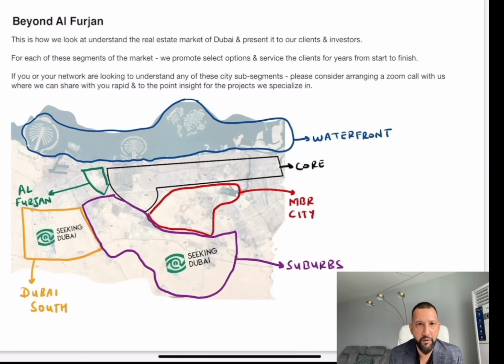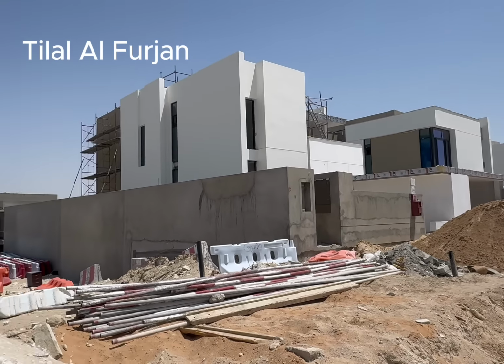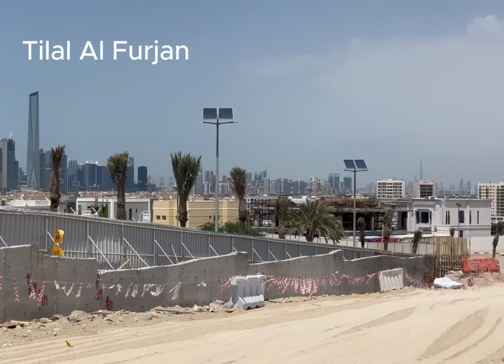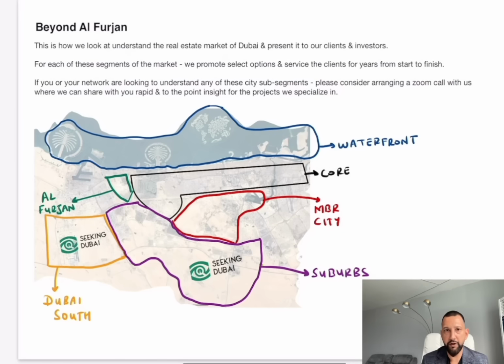And what I'll do is I'll leave the video with some recent footage of places like Murooj Al Furjan, Tilal Al Furjan, Jebel Ali Village. These are new communities, modern villa developments by Nakheel. They were all launched in 2021 to 2022, and they're all under construction right now. But there's been a huge amount of secondary market activity from the investor towards the end user. So there are still some opportunities over there. There's a lot of other things happening in the Al Furjan market.